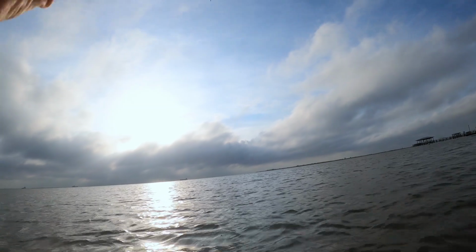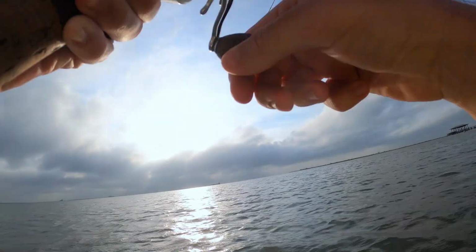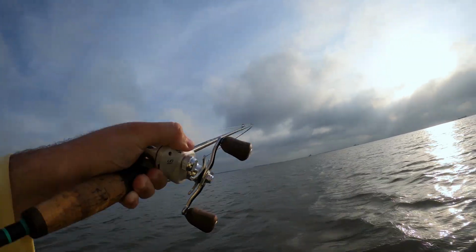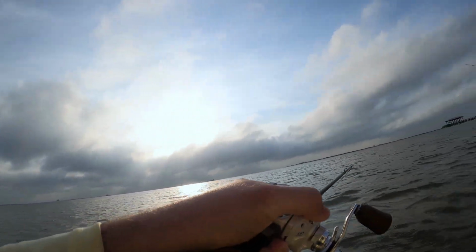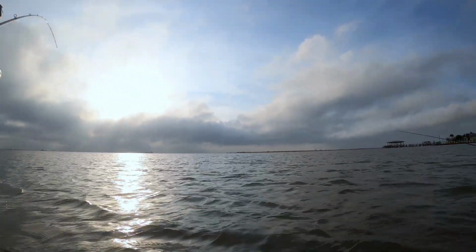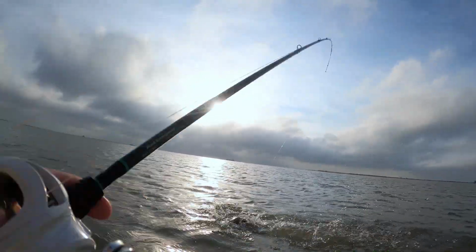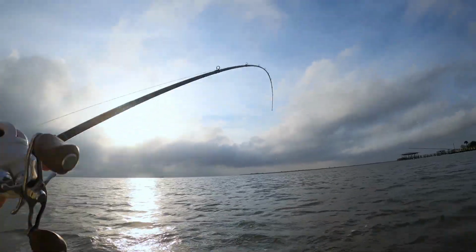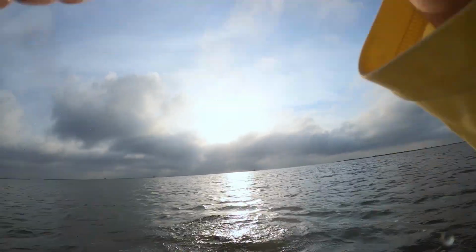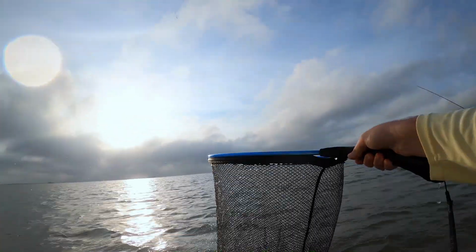There he is. I don't know how big that is. It ain't bad. Damn, dude, he swallowed it. Yeah, I can't even see the lure, dude. I hope he's a keeper because that lure's gone.